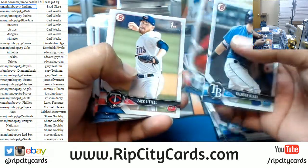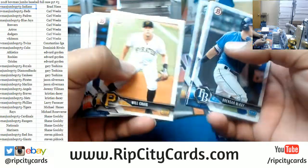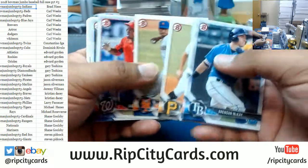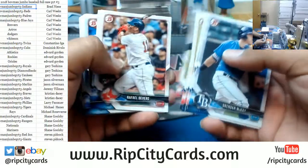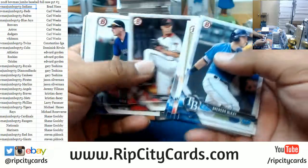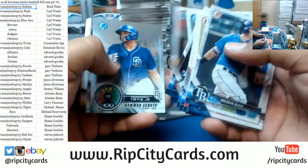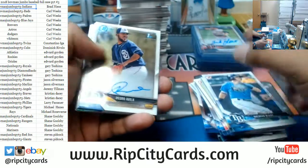Tacos de tripa. That sounds like it's going to make me crap my tripas. I want to eat something, but like, I don't. It needs to be something that I can actually keep down, man.